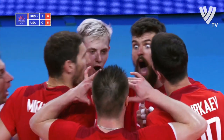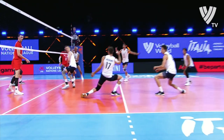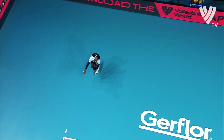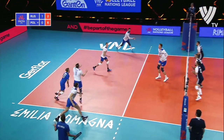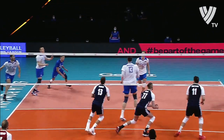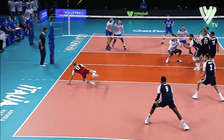That's four inches off the net. Where did that land? He almost hit it back under the net. Scored 13 aces from Serbia. Oh, in the corner goes Kliuka. That's his specialty. He loves that cross court.